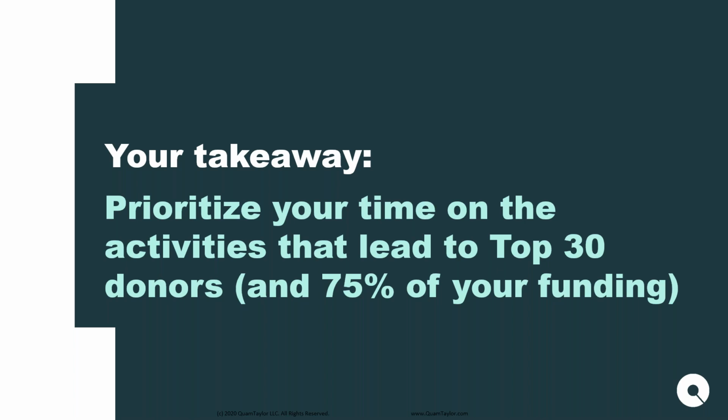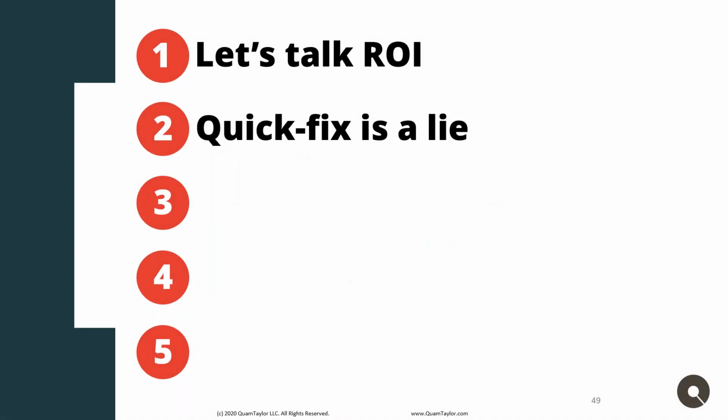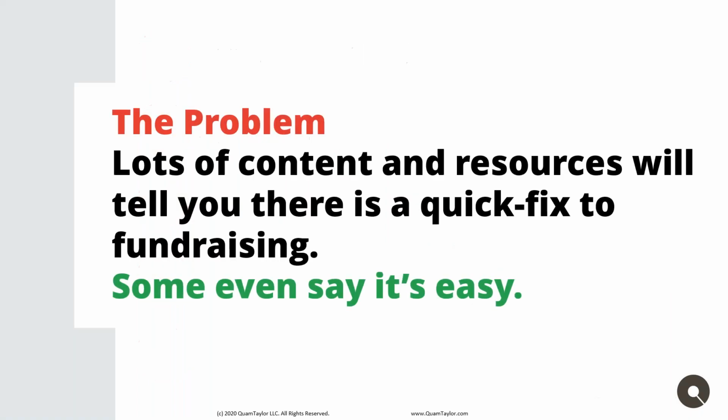Okay, so run that number when you get back to your desk today. Now, let's talk about this concept of quick fix is a lie. Here's the problem. I'm going back to the bottom part of the pyramid. There's so much content out there right now, right? There's a lot of content and resources that will tell you that this is actually pretty easy. Like, you just do this, you have the appeal, you go online, you go virtual, and the money will flow, right? I'm being a little sarcastic here. But I always say, if someone is telling you fundraising is easy and you just got to do this and you just got to say this, you need to pivot and turn and walk the other way, because it's not.